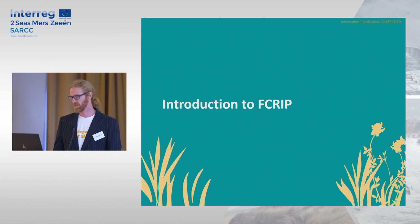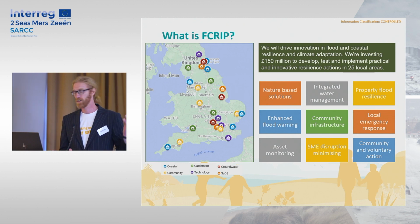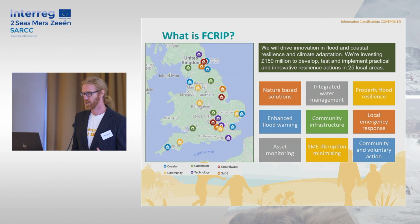So first things first is an introduction to FCRIP. What is FCRIP? FCRIP is a Flood and Coastal Resilience Innovation Programme. It's DEFRA funded, Environment Agency managed. It's £150 million, which has to be spent by 2027 on 25 projects. You can see on the left-hand side of the image a map of where the projects are being delivered. They all have different themes, and you can see our one way down in Cornwall is a coastal theme. It doesn't mean that's all we're focused on. Of course, we'll be looking at working with communities as well. The next presentation is on the map as a coastal project, but also considers catchments. So the projects are often more complicated than this image shows.